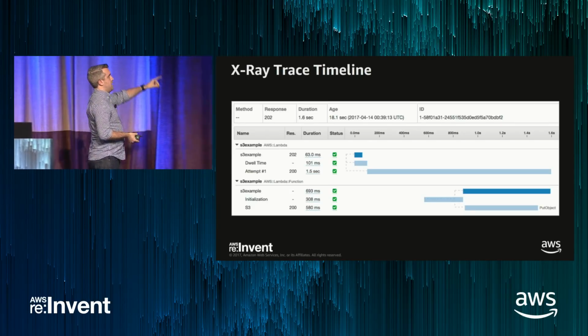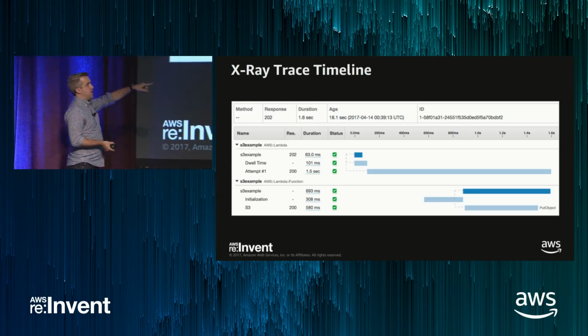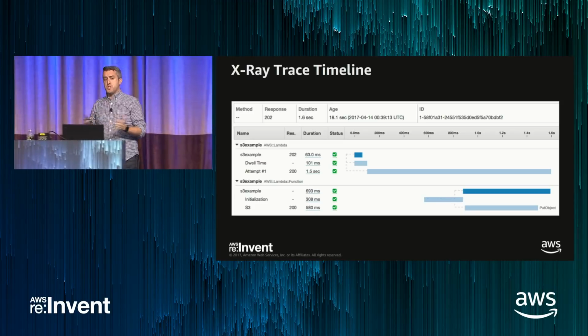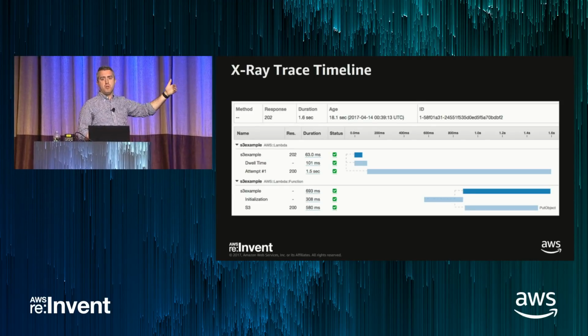And so we see here how long it took for the service to basically start up, invoke itself, talk to S3, get the response, and complete. And so again, in a much more sophisticated application, there'd be a lot more here. But this is incredibly valuable information in terms of debugging what's inside your application.